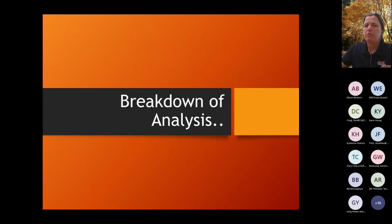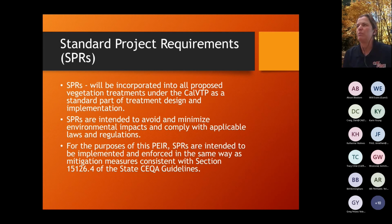So let's do a breakdown of the analysis within the PEIR. So the PEIR has what's called the standard project requirements. So I'm going to shorten that down to SPRs. The SPRs will be incorporated into all proposed vegetation treatments under the CalVTP as a standard part of treatment design and implementation. And it's intended to avoid and minimize environmental impacts that are applicable to laws and regulations. And they're intended to be implemented and enforced the same way as you would mitigation measures.